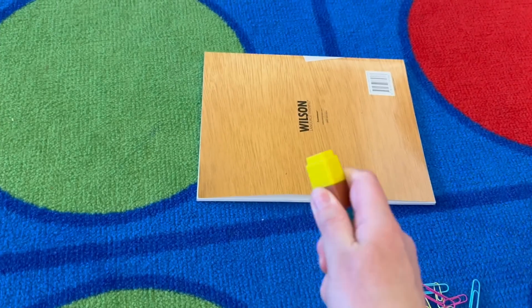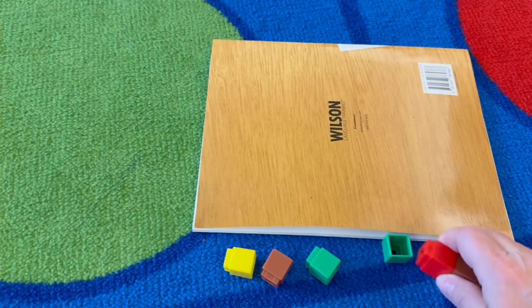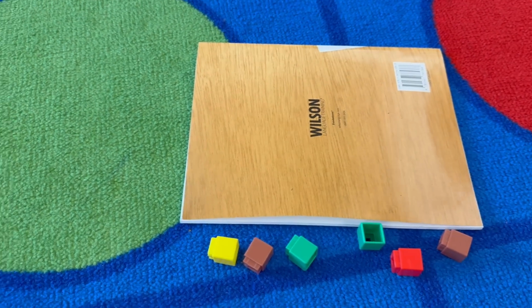Right after the math talks, I basically hopped onto the rug and I grabbed one of these journals and I threw it down on the floor and I grabbed some cubes and I grabbed some paper clips. And then I just kind of reviewed how we measure accurately. So let me show you what that looks like. Okay, so what I did is once I had everybody on the rug, I just had a bunch of cubes here and I kind of haphazardly laid them out in a semi line here.